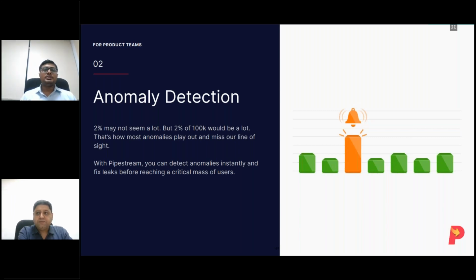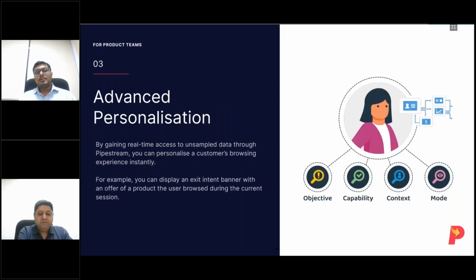So as a product manager, I would want to be on top of the curve, where I have the data available to me so that I can push my developers to ensure that the issue gets resolved in lesser time, minimizing the business impact or losses that could have been caused.